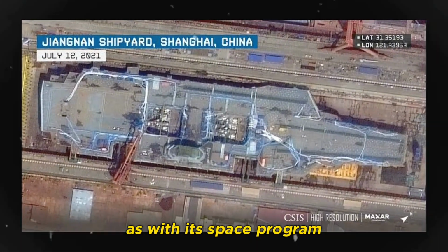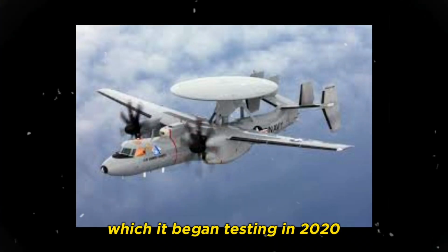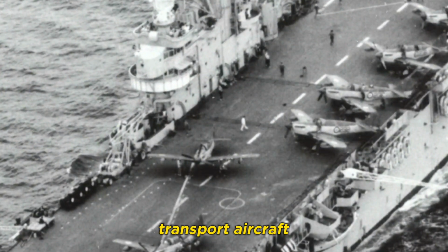As with its space program, China has proceeded extremely cautiously in the development of aircraft carriers, seeking to apply only technologies that have been tested and perfected. It is not known how close China is in the development of its KJ-600 AEW&C aircraft, which it began testing in 2020 to have it ready for carrier operations, and there is little evidence it has begun work on carrier onboard delivery transport aircraft, he said.